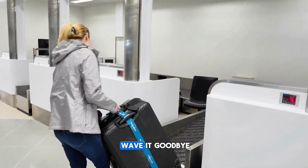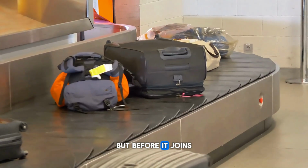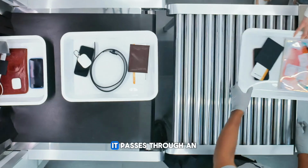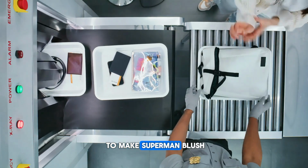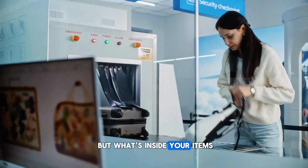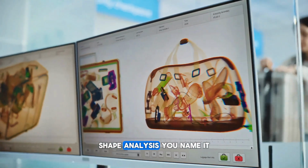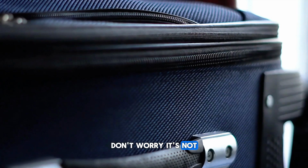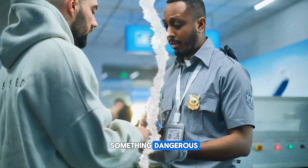You check your bag, wave it goodbye, and assume it's just going on a ride to the plane. But before it joins the pile of suitcases, your luggage goes on a solo high-tech mission. It passes through an explosive detection system with scanners powerful enough to make Superman blush. These machines inspect everything, not just what's visible, but what's inside your items too. And it happens fast. Advanced imaging, chemical sniffers, shape analysis, you name it. All before your bag even sees the conveyor belt. Don't worry, it's not judging your souvenir choices. It's just making sure your socks aren't hiding something dangerous.